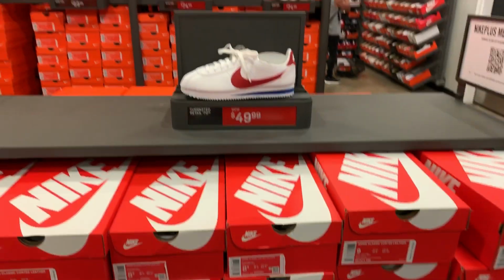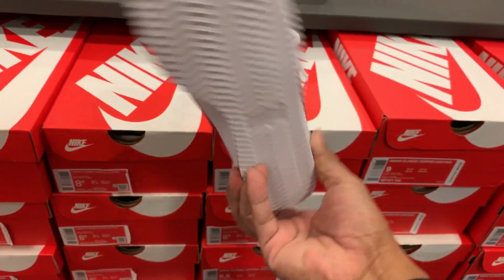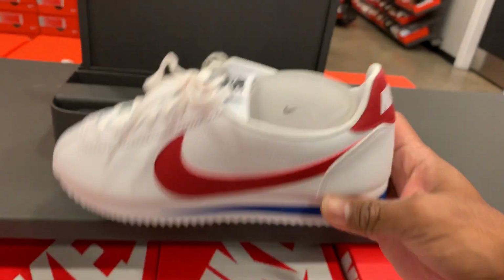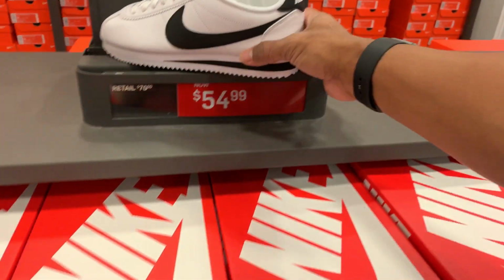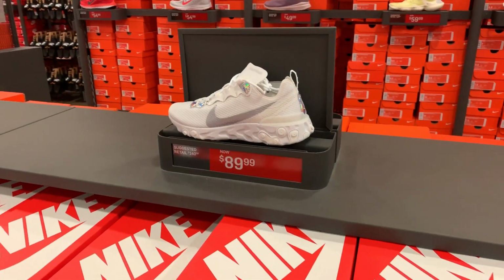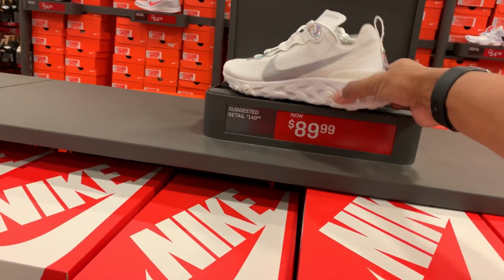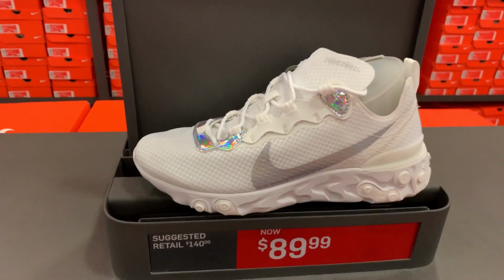So let's check out the women's section. We got the women's classic Cortez leather for $49.99. I believe the retail on this one is usually $70. Very classic color, nice shoe for $49.99. And how about a different colorway? $54.99 for this white and black one. Not bad also. We found another good deal here, the Nike React Element 55 SE. The colorway is white, pure platinum. Nice for women's though, $89.99 for this colorway, not bad for very comfortable shoes.